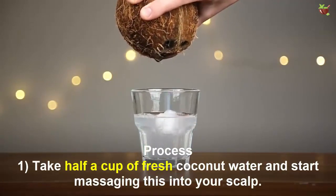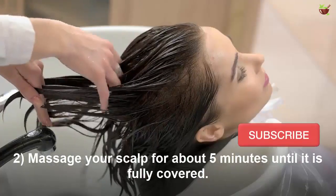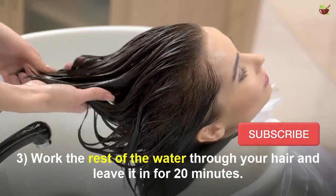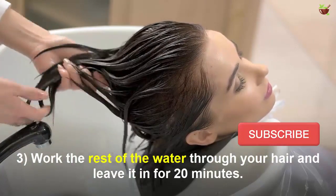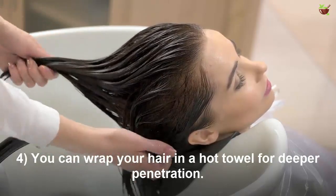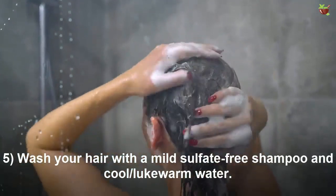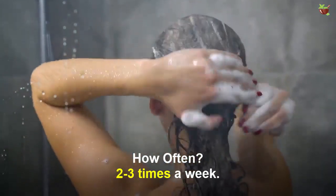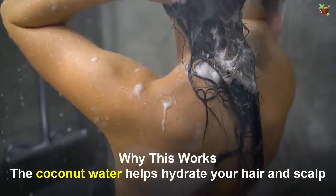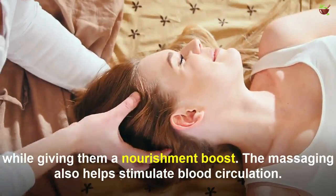Take half a cup of fresh coconut water and start massaging it into your scalp. Massage your scalp for about 5 minutes until it's fully covered. Work the rest of the water through your hair and leave it in for 20 minutes. You can wrap your hair in a hot towel for deeper penetration. Wash your hair with a mild sulfate-free shampoo and cool, lukewarm water. How often? 2 to 3 times a week. Why this works? The coconut water helps hydrate your hair and scalp while giving them a nourishment boost. The massaging also helps stimulate blood circulation.